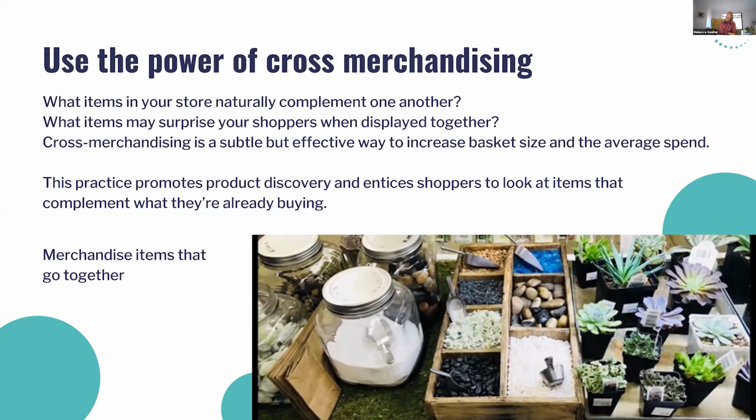Your displays can also, as I said earlier, have a little outpost to talk about cross-merchandising, or you can do a display that tells the whole story. Remember that our customer's eye is going to travel from left to right, so have everything we need to build this little cactus display at the end. We naturally have one component that works with another. This is a practical way to promote our product and get our customer to discover and look through the display to what the end result is going to be.